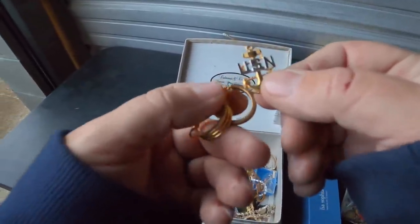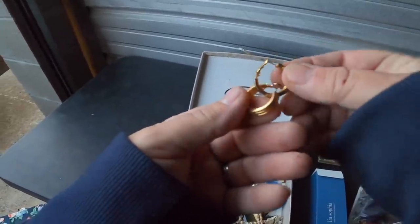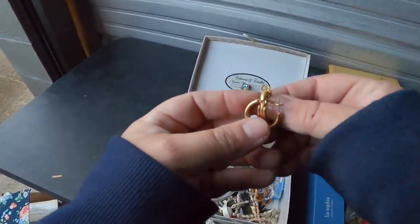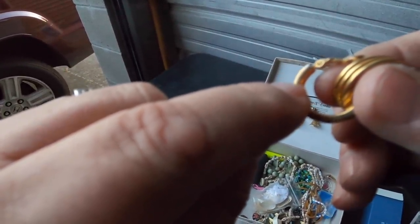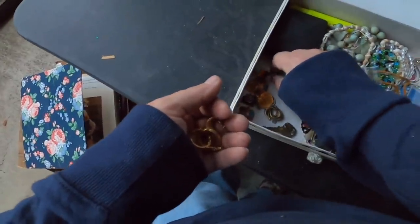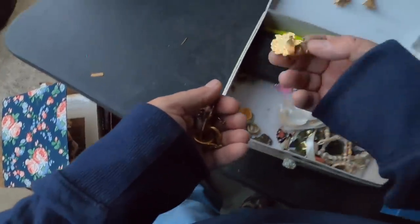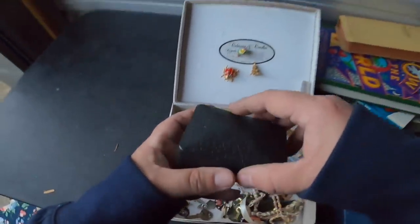Oh, that's a neat piece right there, USN Navy. I'm hoping that these have some gold. Could be. Gold plated, probably. I see a little wear on that one right there. See that? Probably gold plated. Dang it. I'll look at it closer when I get home. Some nice little pins here, though. Okay, there's some neat pins right here. Ladybug, Christmas tree, and some flowers.